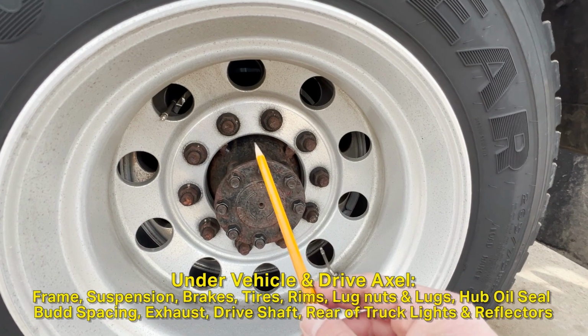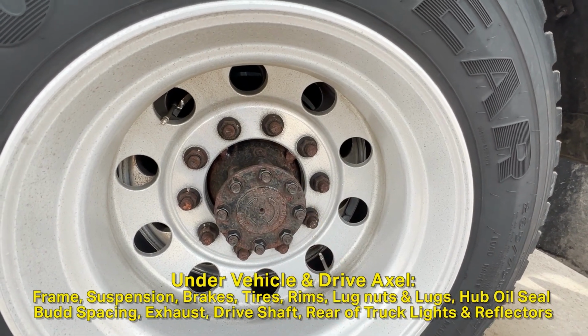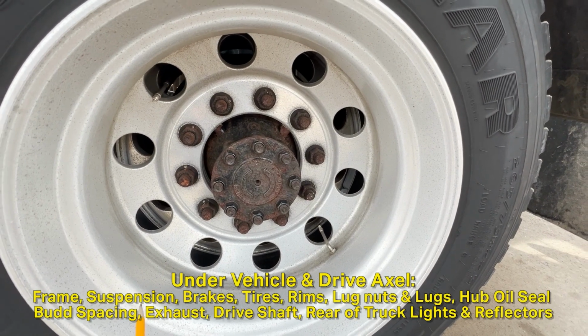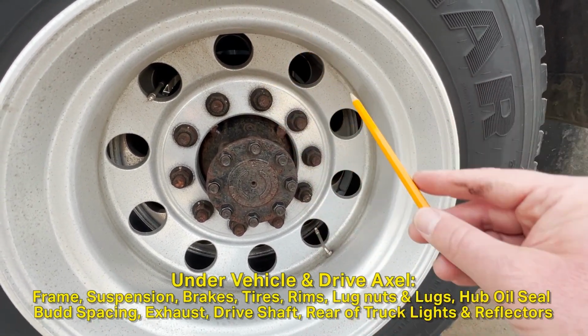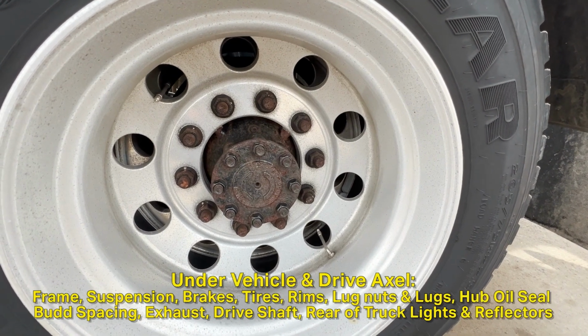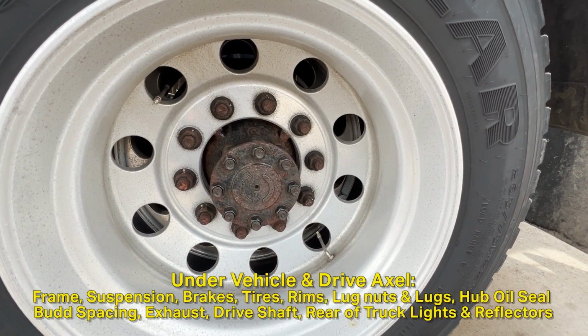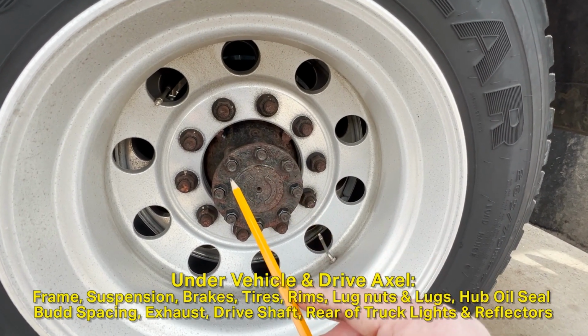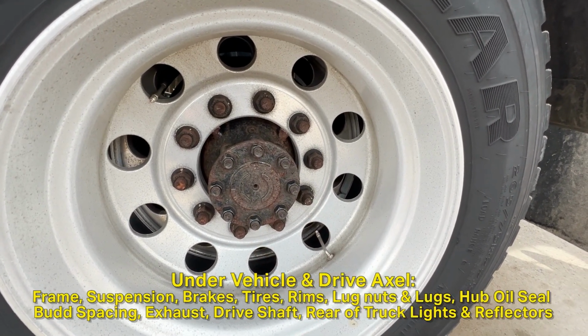Now we'll talk about the hub oil seal here. So you'll mention that the seal is intact. It's not cracked or leaking at all. There's nothing on the inside of the rim or any indication that it had been leaking at all. You would see it inside here. And then you'd mention that the metal's not cracked, bent, or dented at all. There's no missing nuts or bolts here at all. They're all secured and tight. No shiny threads at all. The hub oil seal is securely mounted.